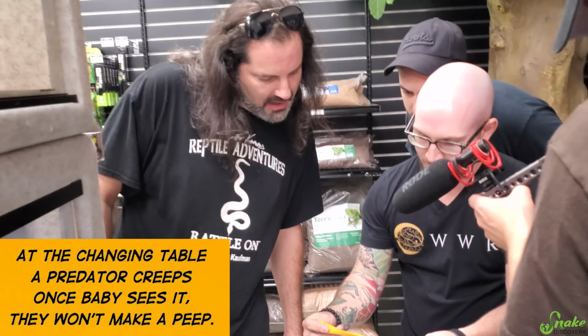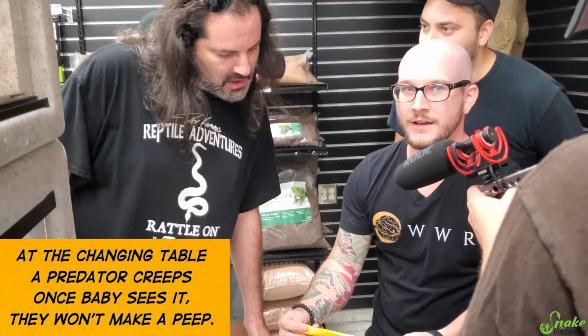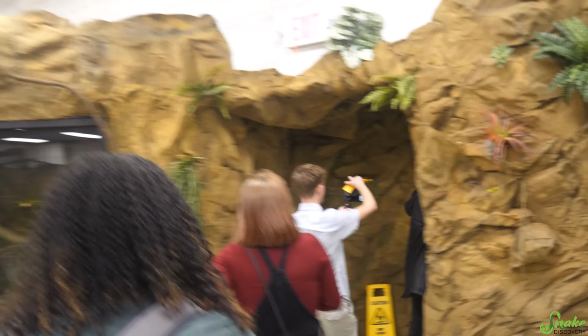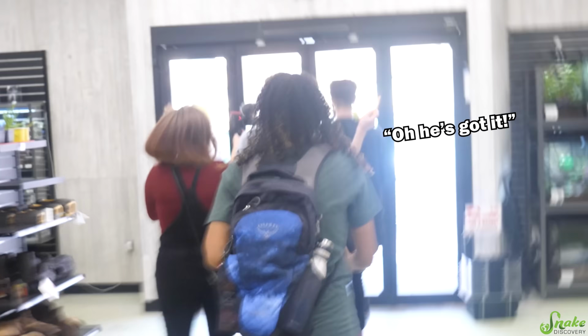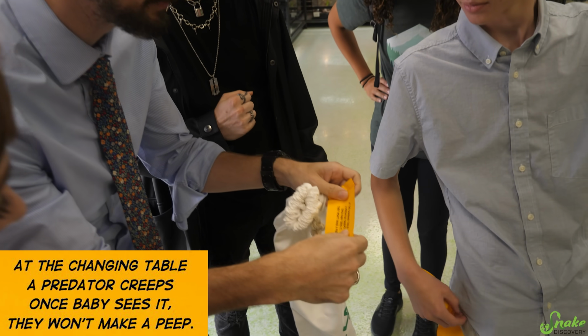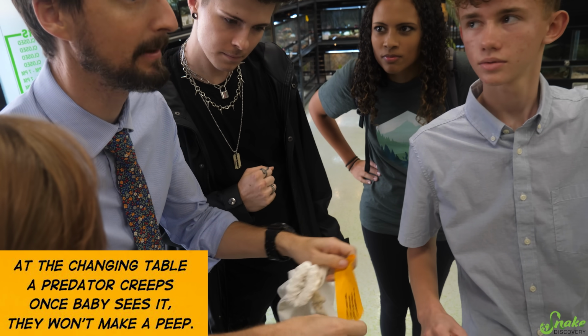Changing table. Is that the map room? Changing table in the back. Clint? Oh wow, he just booked it. Oh, he's got it. Clint's got it. At the changing table, a predator creeps. Once baby sees it, they won't make a peep. Oh, the bathroom.